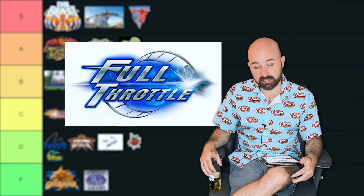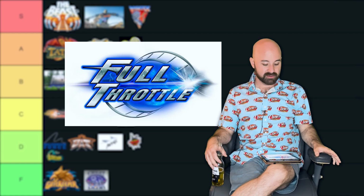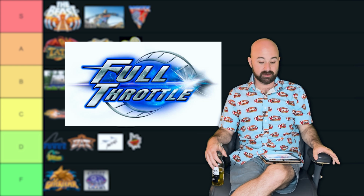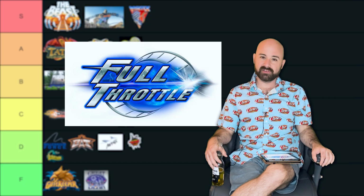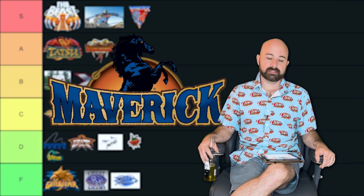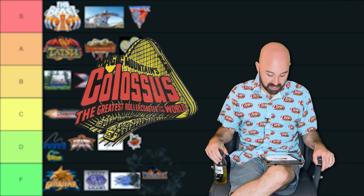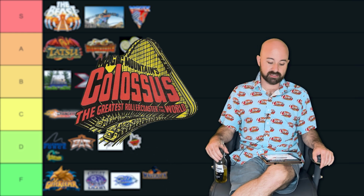Full Throttle, another home coaster for me. The logo though, I think sucks. Okay, it's got the coaster tracks in it, barely. That's not even what the coaster looks like. Looks very generic. I'm putting this in F tier. I hate this logo. Maverick. It's a horse. It's a horse. F tier.